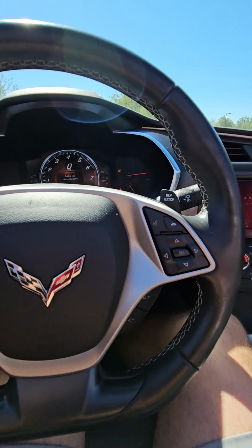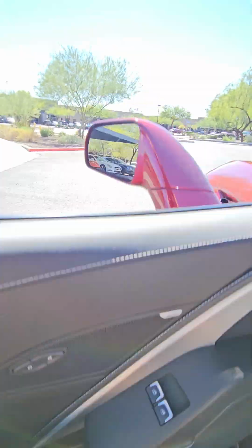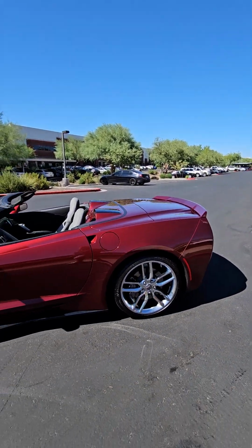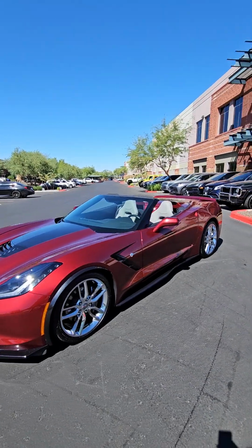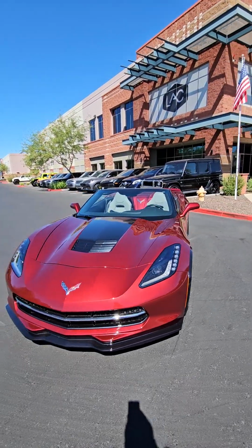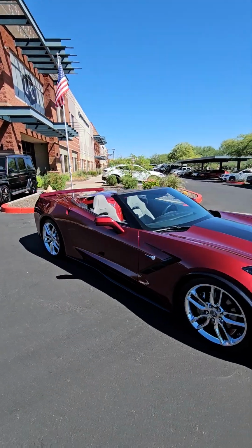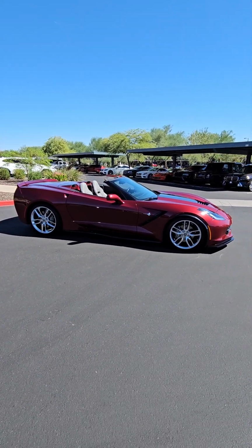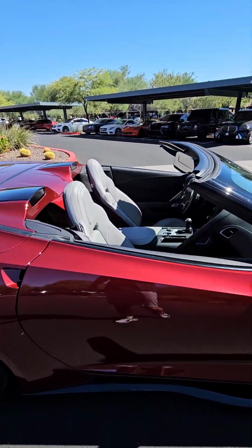That's done. So get out and show you the interior with the top down. She looks so good with that interior gray leather. Wow. Beautiful. That gray leather just matches the chrome wheel. It's a stunning looking car.